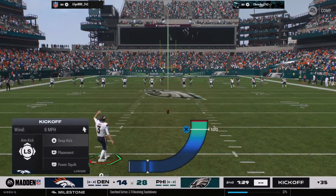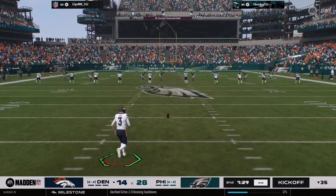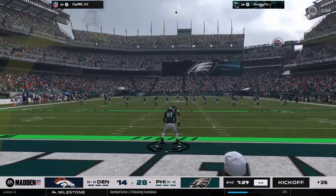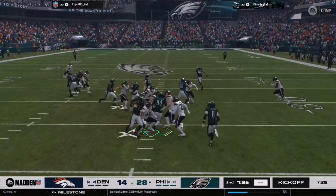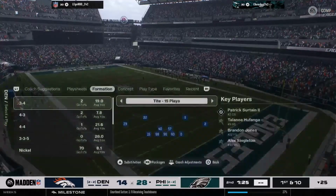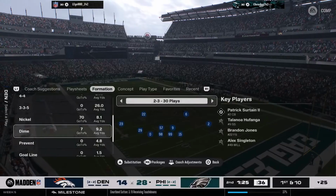Will Lutz to kick off for the Broncos. After the touchdown, Lutz to kick it off. On the return, here's the dangerous Cordero Patterson. And he'll be stopped up at the 25. At their own 25-yard line.